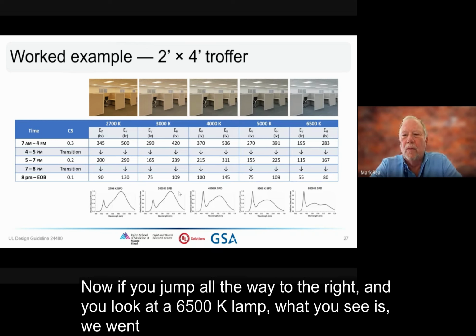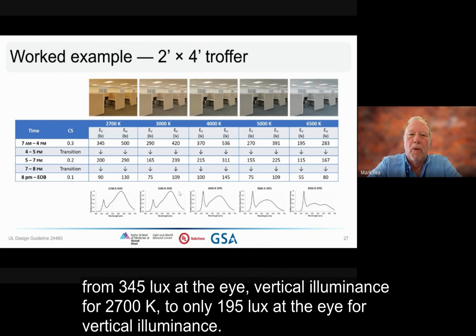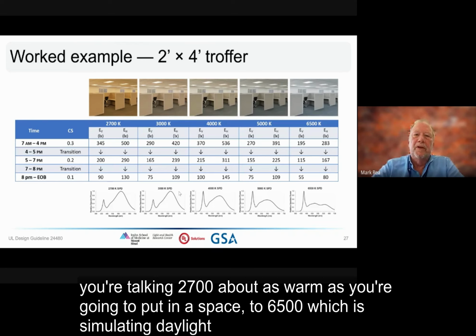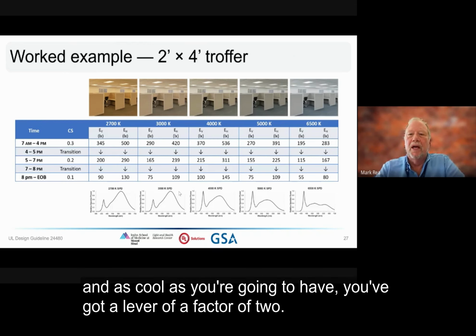Now, if you jump all the way to the right and you look at a 6500K lamp, what you see is that we went from 345 lux at the eye, vertical illuminance for a 2700K, to only 195 lux at the eye for vertical illuminance. So spectrum matters, but I want to point out that that is less than a factor of 2. So for white light sources, whether you're talking 2700, which is about as warm as you're going to put into a space, to 6500, which is simulating daylight and as cool as you're going to have, you've got a lever of a factor of 2.